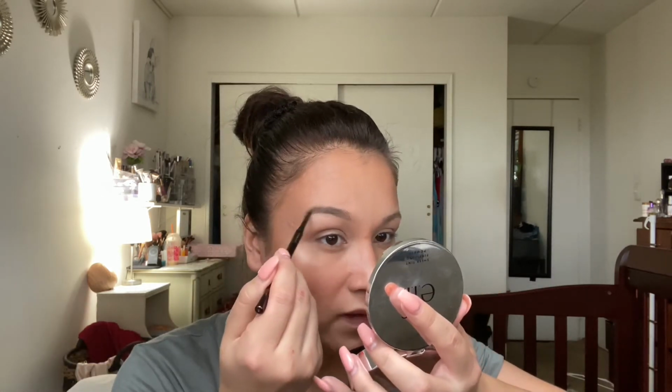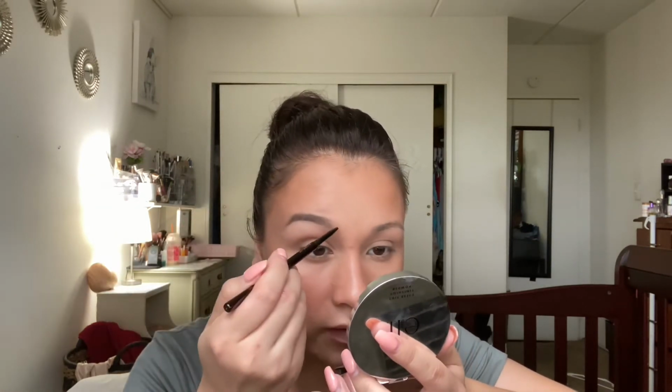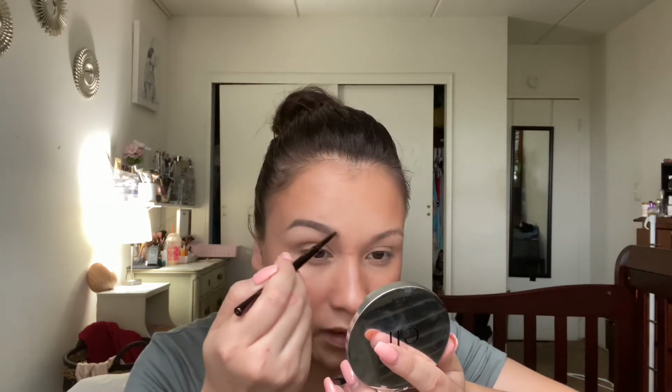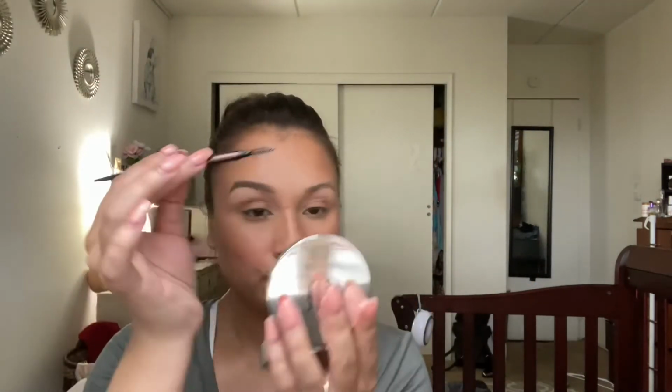So I forgot to wind it down. And I know you guys were probably like, girl, we saw that coming. So it broke, but that was my fault. I just lost probably $3 worth of product right there, because Hourglass is not the cheapest. On the other side of this pencil, it has another cap, and then that's just going to be your spoolie.